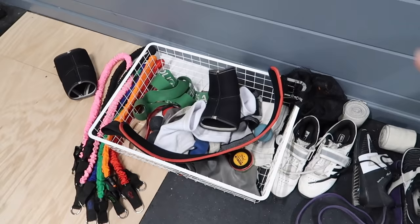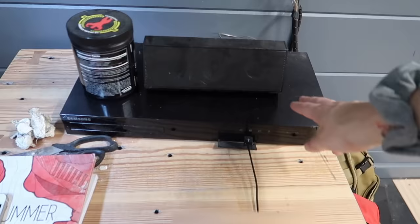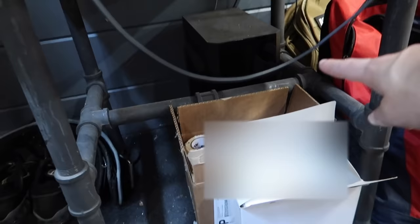And then over here in the corner, I have my sound system. This came off of the TV, actually. I just stole it. This is the Blu-ray player that was in the living room. And I've got one sub down there. Here's some chalk, hand armor chalk. And I've got speakers in all the corners. So that's why my jams always sound pretty good. I've got speakers run throughout the garage. And yeah, that's pretty much it.